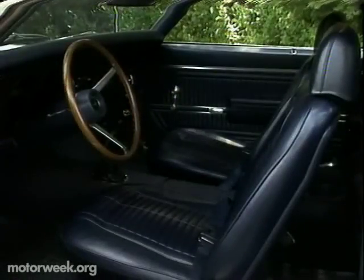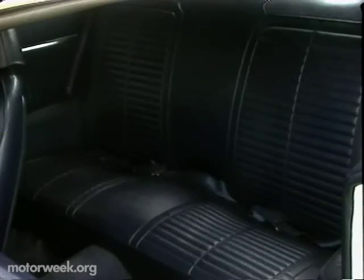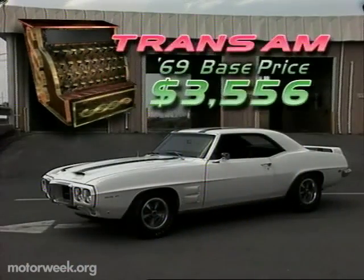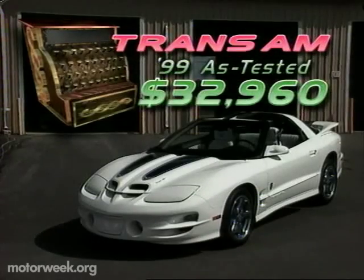Step back 30 years and you get a big, almost sedan-size interior, but one with a dash layout that ignores driver ergonomics, and soft, flat-bottom seats that ignore driver comfort. But you do get enough room for full-size adults in the rear seat. Maybe people had more friends back then. They certainly had less money, because the 1969 Trans Am base price of $3,556 was considered a hefty chunk of change, but pales beside our fully loaded 30th anniversary Trans Am price of $32,960. Times really have changed.